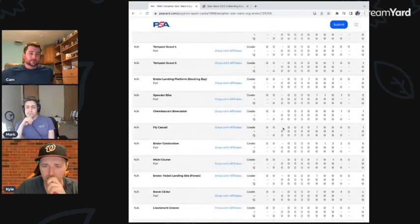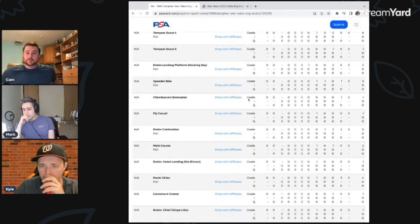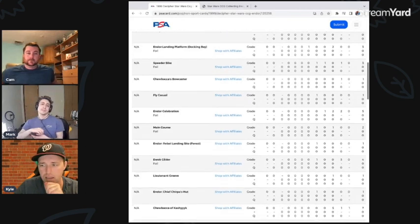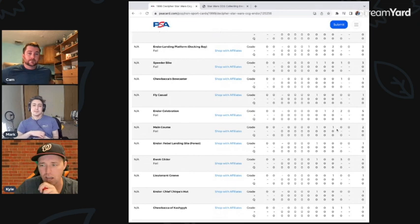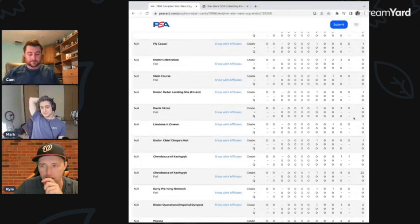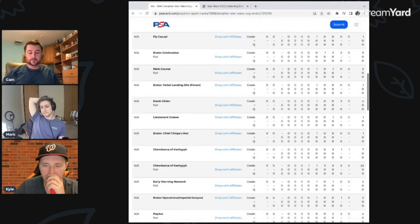Let's see what else is in here. More foils. We have Endor Celebration. That has 2 9s, interestingly. That's a light side, though. Light side don't have the edge wear. Main Course has an 8. Yeah, what else is in here? Ewok Glider has 3 9s, but like you said, that's Rebel, right?